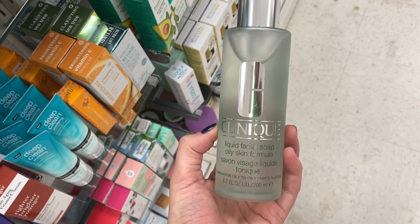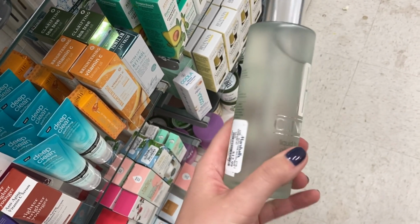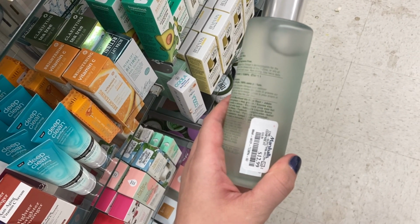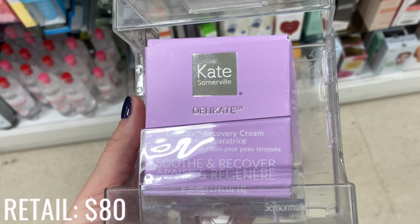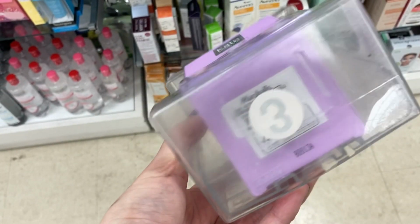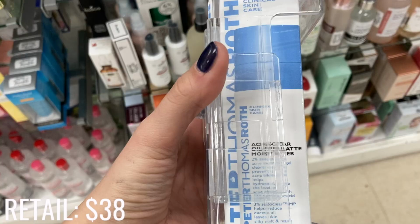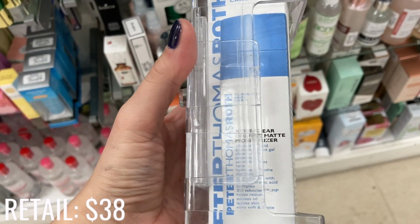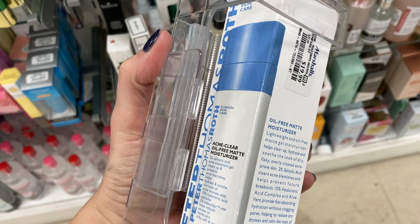And a new Clinique product, the Liquid Facial Soap, and this is here for $12.99. I love the packaging on this one. And then they had the Kate Somerville Delicate Recovery Cream, and this is a pretty good size, and this is here for $29.99. A new Peter Thomas Roth product, this is the Acne Clear Oil-Free Matte Moisturizer for $19.99.